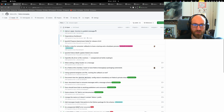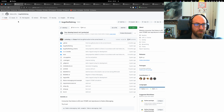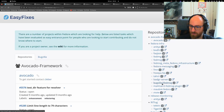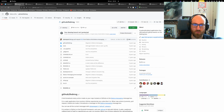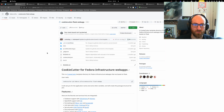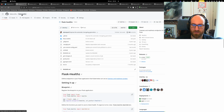Do I have new issues on Fedora messaging? Yeah, that's something that I've added, but I need to think about it. It's definitely a bigger thing. Probably nothing here. This is unlikely to have. Oh yeah, there are a couple good first issues here that have been already labeled as such, so it should appear here, and they do appear here. So we're all set with this one, Fedora messaging. That's definitely a longer term thing. That's Cookie Cutter Flask Health, I've made a release recently of this one, so it should be all set. No new issues. I've made a new release to support Flask 3 that just came out, I think last week.